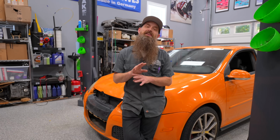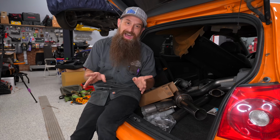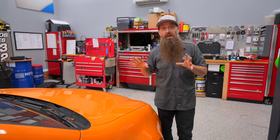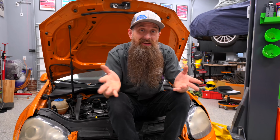So clearly we have a ton of issues with this particular Mark V GTI. And I gotta tell you, this is not my favorite generation of GTI. But you can still find good deals on them. They're well documented from both maintenance and repair standpoint. Also, I've actually done a bunch of Mark V videos already, so you can learn how to work on it yourself. So a Mark V might actually make a really good project car like this, or even a daily driver.